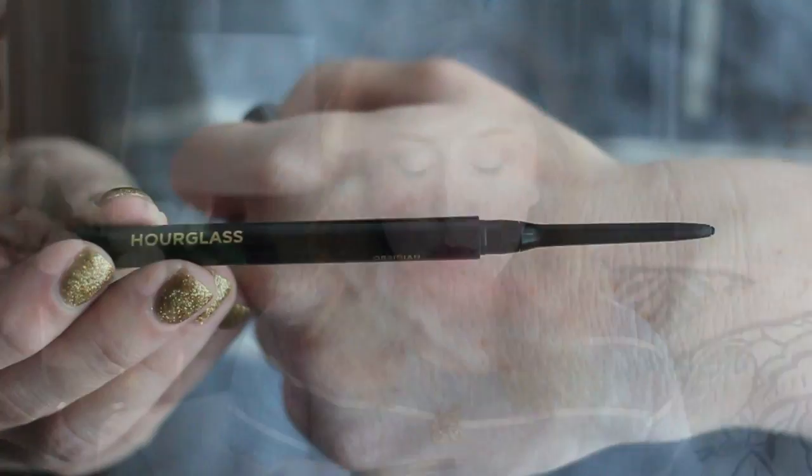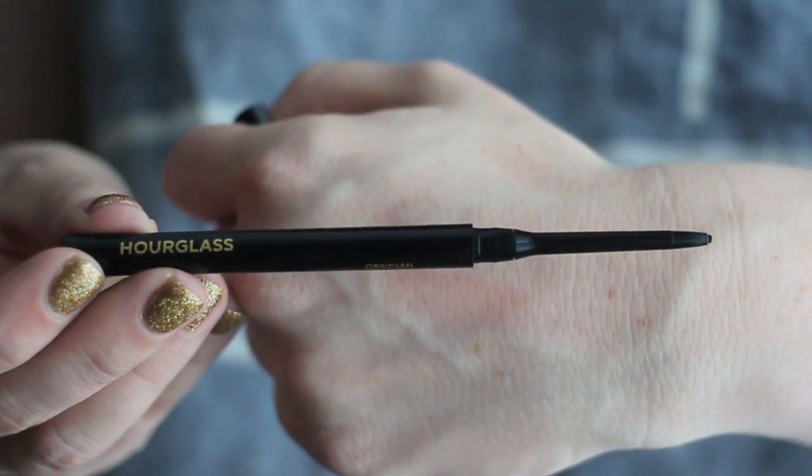This next item is a very recent purchase, so it might be a little bit premature putting it into this video, but it is an Hourglass product you can get for under $25, so I thought it was at least worth the mention. It is their new 1.5 millimeter mechanical gel liner. So it's a gel liner that's put into a pencil form, and you just click up the bottom and the product comes out on top, and it is incredibly tiny, which makes it perfect for smudging in between the lashes.